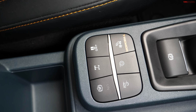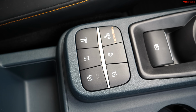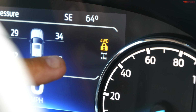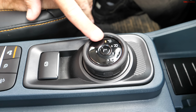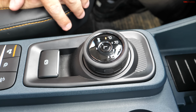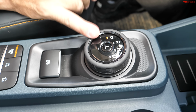So you can distribute the power, or the driver has more control over what's happening, which I always like in an off-road vehicle. On the right side of the digital screen, you can see your locker indicator and also the 4-wheel drive lock switch. And finally, this is your transmission dial: reverse, neutral, drive, and also a lower gear. It's an 8-speed automatic, so this is not a continuously variable transmission or any other type of transmission, which is pretty good for off-road.